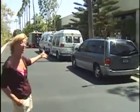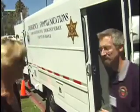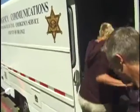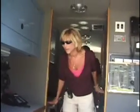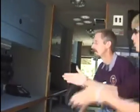You know, for a hotel, if you can't hail a taxi, you can hail a communications van. Can we take a look inside? Absolutely, let's take one inside. Oh, this is very cool. Lots of equipment, lots of different panels. Martin, why don't you explain how all this works?